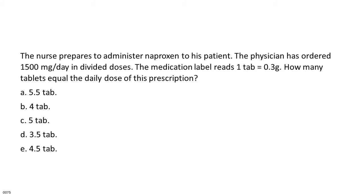The nurse prepares to administer naproxen to his patient. The physician has ordered 1,500 mg/day in divided doses. The medication label reads 1 tab equals 0.3 grams. How many tablets equal the daily dose of this prescription? A. 5.5 tab. B. 4 tab. C. 5 tab. D. 3.5 tab. E. 4.5 tab.